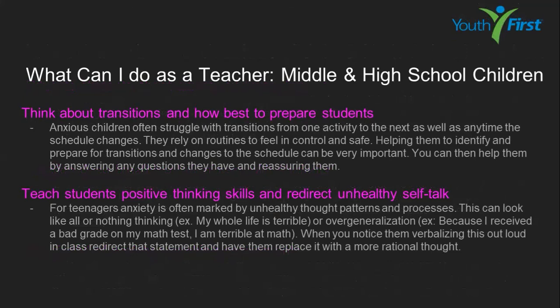We still like to think about transitions with this age group. At this point, they are probably balancing at least 6 to 7 classes a day, multiple transitions to their rooms, lockers, lunch, restroom. This can be pretty overwhelming and really difficult for anxious kids to manage. Thinking about what they need from class to class, where they need to be, when they need to be there. And then on top of that, there's just a lot of social things that happen that can be stressful.